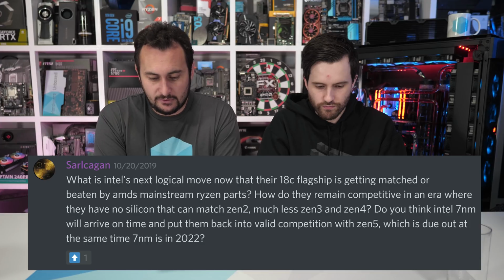Okay, what is Intel's next logical move now that their 18-core flagship is getting matched or beaten by AMD's mainstream Ryzen parts? How do they remain competitive in an era where they have no silicon that can match Zen 2, much less Zen 3 and Zen 4? Do you think Intel 7nm will arrive on time and put them back into valid competition with Zen 5, which is due out around the same time as 7nm is in 2022?